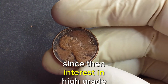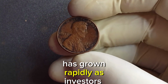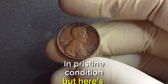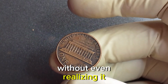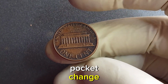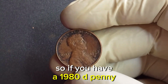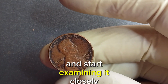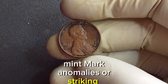Since then, interest in high-grade copper Lincoln cents from the 1970s and 1980s has grown rapidly, as investors and hobbyists alike recognize their increasing scarcity in pristine condition. But here's the exciting part: you might actually have one of these valuable coins without even realizing it. Many coin collectors and enthusiasts began their journeys by simply searching through pocket change, coin rolls, or old family coin jars. So, if you have a 1980 penny, grab a magnifying glass and a good light source, and start examining it closely. Look for signs of doubling on the date, mint mark anomalies, or striking errors.